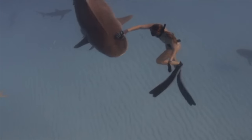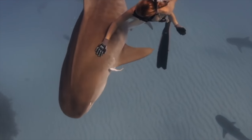This is my first time actually experiencing Bahamas on land. All the other times I've come to the Bahamas, I've spent time in Tiger Beach, which is pretty much you come in, check in, and then you go in the ocean and swim with tiger sharks.